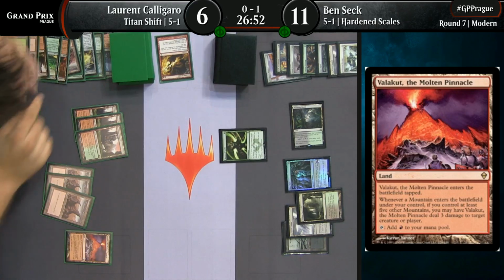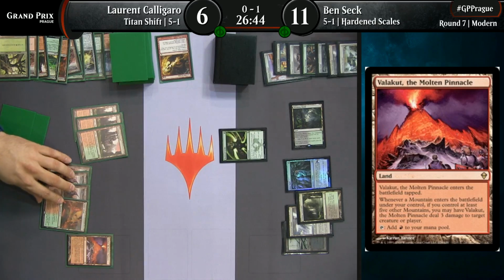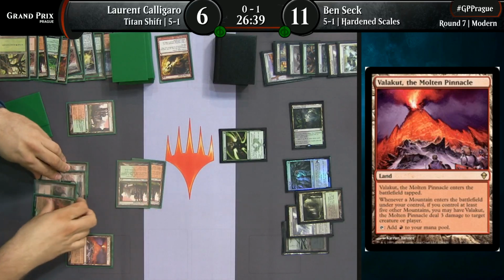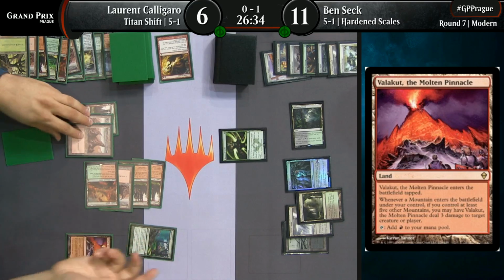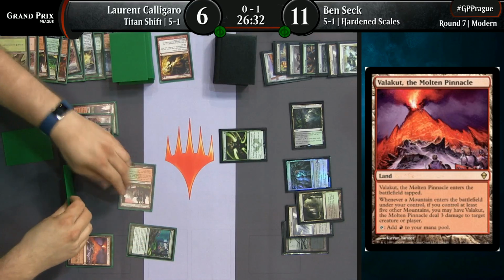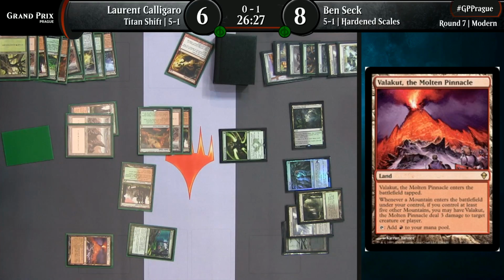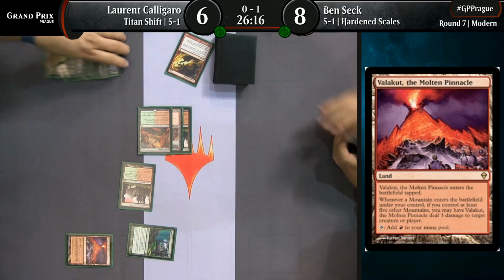I guess if you draw Walking Ballista here... No, that's still not going to help against a Mountain. Maybe if you draw Hangerback Walker and Laurent has a really bad hand, might be able to get there with the hardened scales. But Laurent is super far ahead if we had an advantage bar. And I guess this should lock it up, assuming that Laurent still has enough Mountains in his deck. But he probably knows his own list. He probably knows how many Mountains are in there. Should be able to get there. One Valakut, 2 Mountains. There are enough Mountains in play that all those Valakuts will trigger. And we get to go on to a game 3.